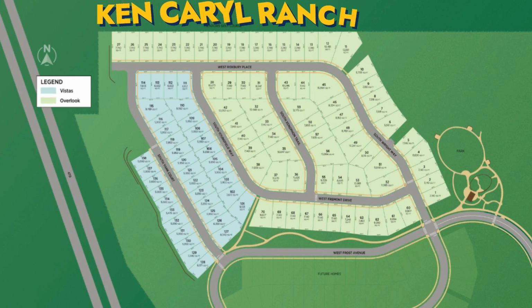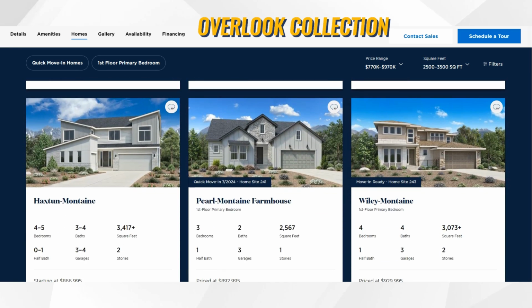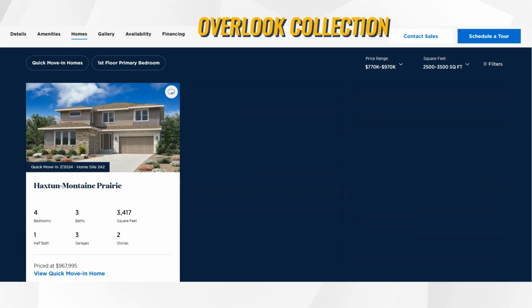I want to touch one more time on the new community coming in Caryl Ranch. Because it falls inside the boundaries of Caryl, that means all of the fantastic amenities of Caryl will be assigned to these new homes. We don't have any pricing yet. We don't have true timelines. It's supposed to open sometime in the fall, but what we do know is it's going to be the Overlook collection. You can check out Overlook homes on the Montaine website right now, or if you happen to be in town or coming for a visit, you can go visit a couple of the models in Montaine too.